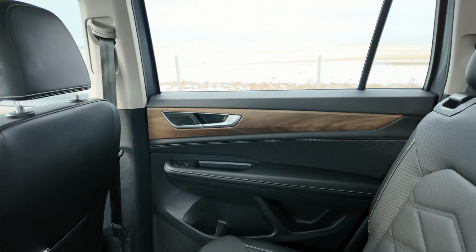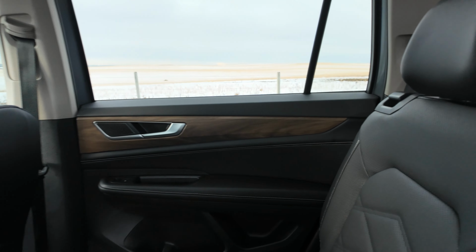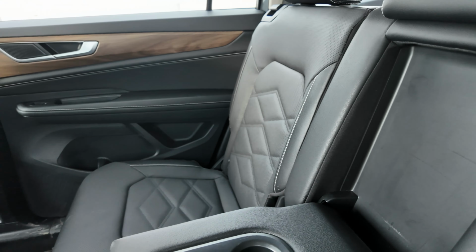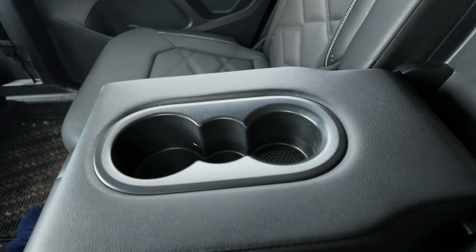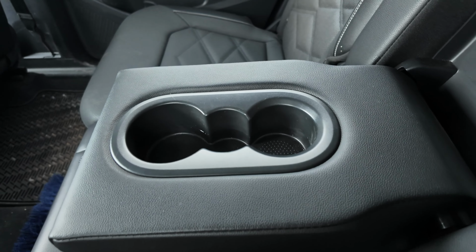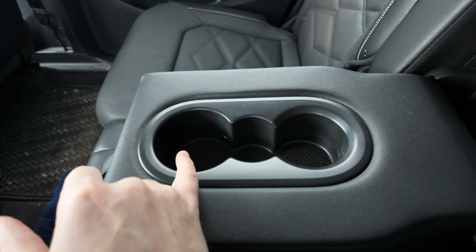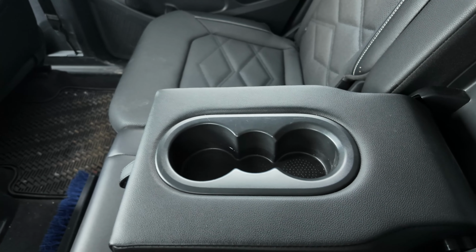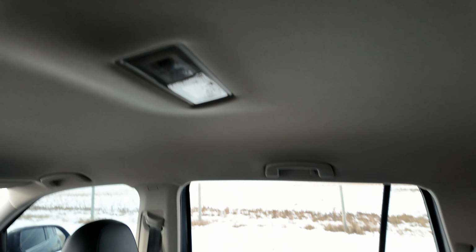Fake wood interior here on the door panels. We have real leather stitched, so that's kind of cool. Cup holders. One complaint I do have is the cup holders here are a little small. You can put a water bottle in there, at least in the Ford one, but in the rear the diameter is just too small to get anything of real size in there. We've got LED roof lights in here as well.